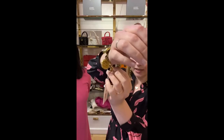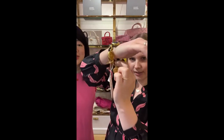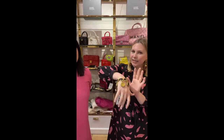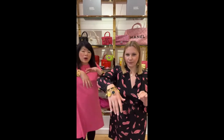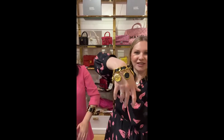So as you can see, there is still room, probably like 1 centimeter, 1.5 to wear. I think I'm size 16 on the wrist. It does feel very nice. It is on the heavier side, but you can definitely feel it, but it's not overly heavy. I like the way the wax seals drape. Yes. Love it. Rachel loves it.